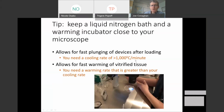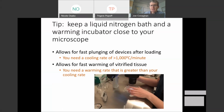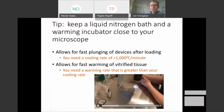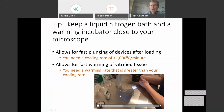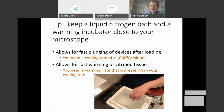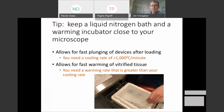And then once you get there, you are then ready to load your devices onto your cryolock or your cryotip. And this is Gina in my lab. She's loading her eggs onto her cryolock right here. So she loads them right on. And remember, she's working in this nice efficient space. So her liquid nitrogen bath is right there. And she gets in and she stirs it in. And now your samples are vitrified, right?